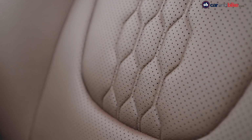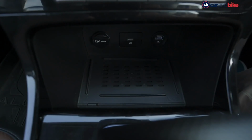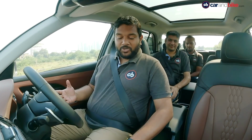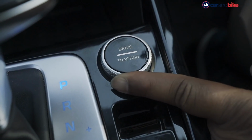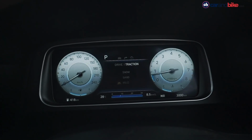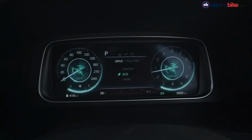And apart from that, you also have ventilated seats. So that's a nice touch. You have 3 settings for ventilated seats for the front passengers, and there's wireless charging as well, USB ports of course, and you also have this rotary knob which gives you options to choose from the drive and traction modes. There are 3 traction modes to choose from, which are snow, sand, and mud. And there are 3 drive modes to choose from, which are comfort, eco, and sport. And we'll tell you about those when we start driving the car.